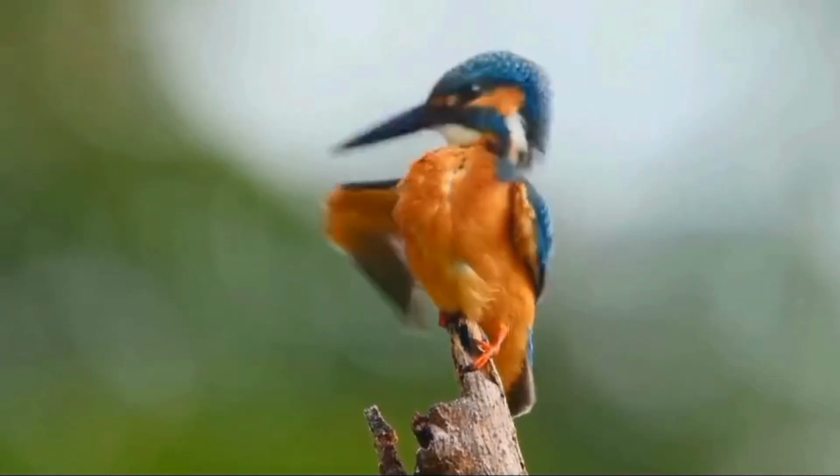Duck. Look at the cuckoo. The cuckoo is so cute. Snowy owl. Look at the snowy owl. It's staring at you. Snowy owl trying to run away.